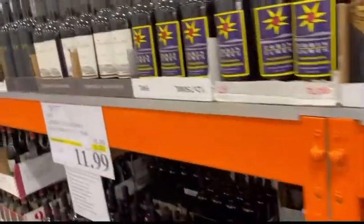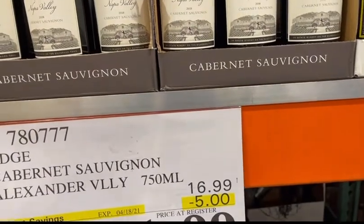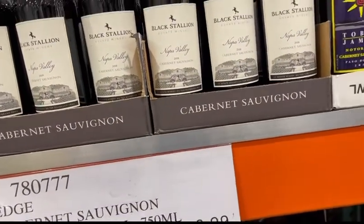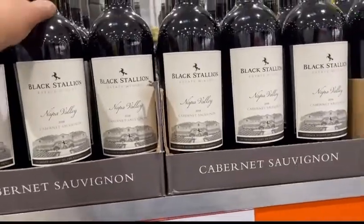And the other one is with discount also. It's $5 off. So it's already $11.99, $16.99 before. This is the Napa Valley. This is from the Napa.